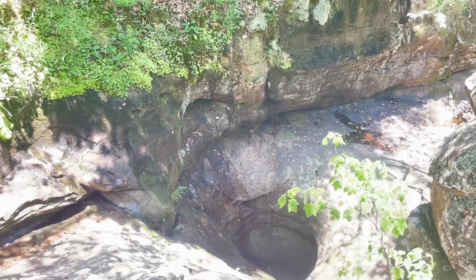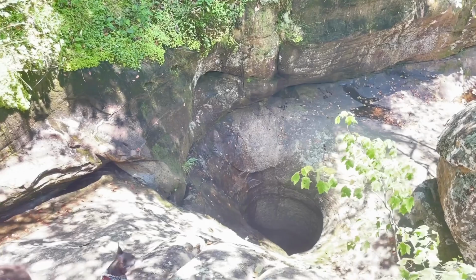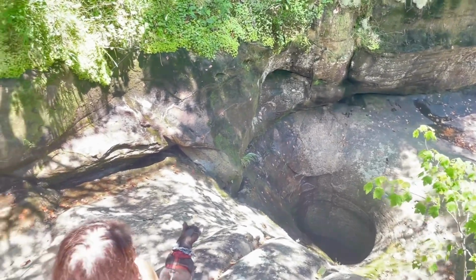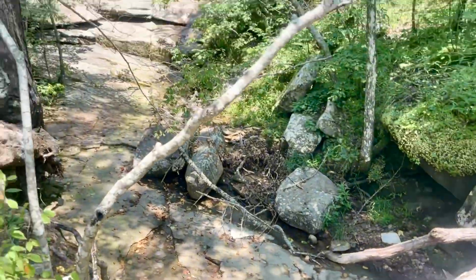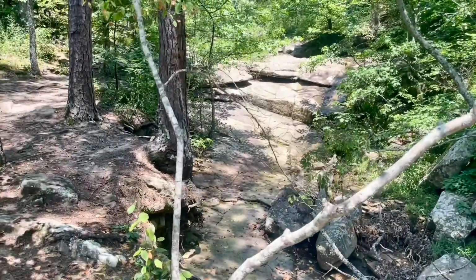There's people down there. Top of a waterfall. I bet it's intense when the water's in full current. Look at this. You know, it's got a funnel down through here.